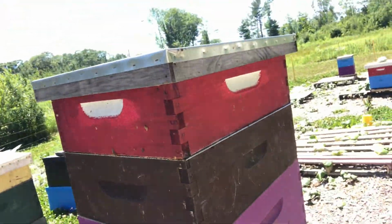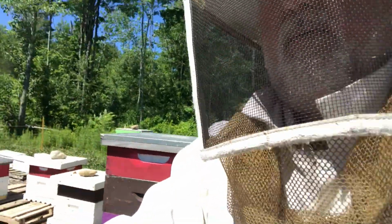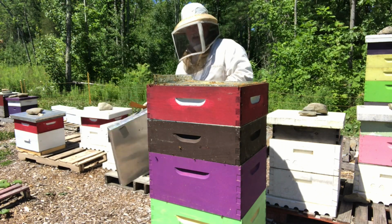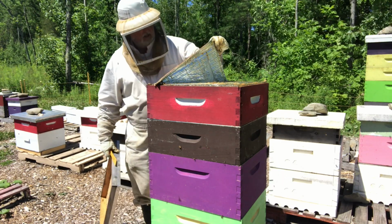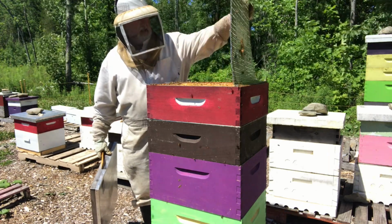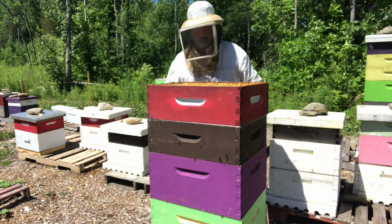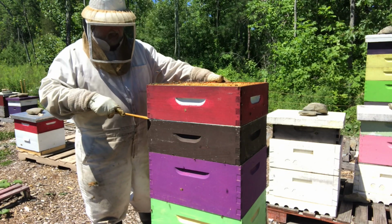Have a quick look inside this hive, one or two hives. Let's see what we get. I wasn't expecting there to be much in here. However, it's absolutely full of bees. All full of bees than I was expecting.